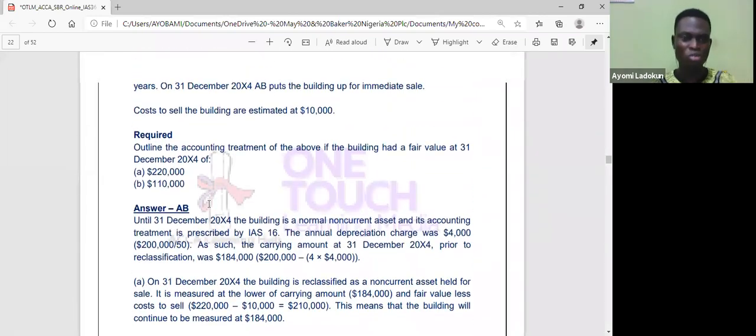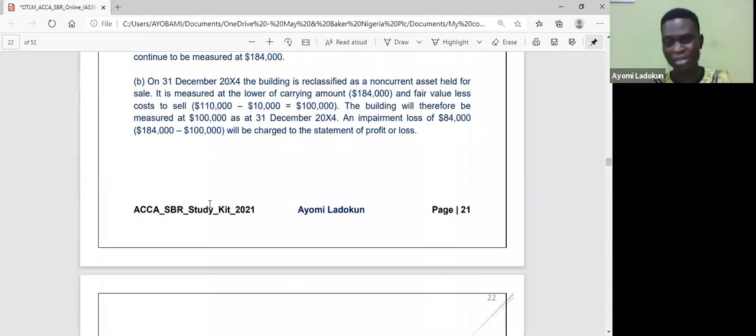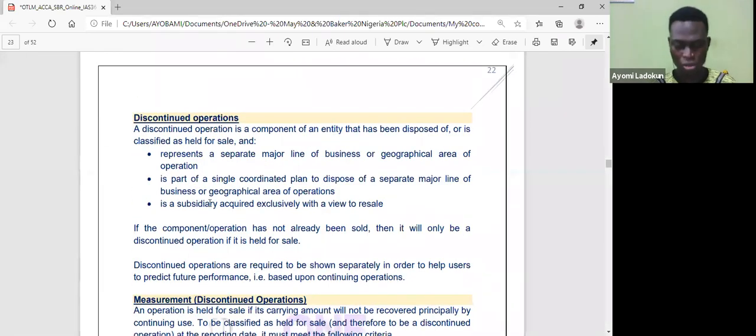So you have exercise 5B there. You can take a look at it. It's the same principle. You have the solution there, and at your leisure you can take a look at what you have there.